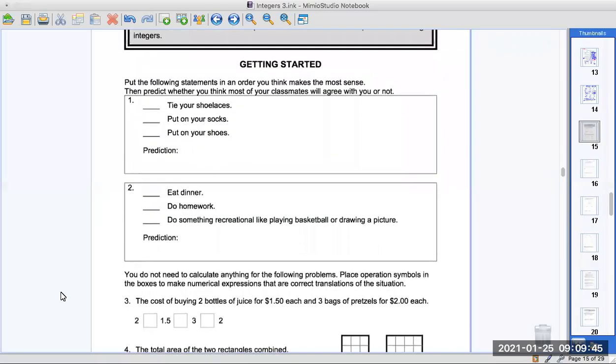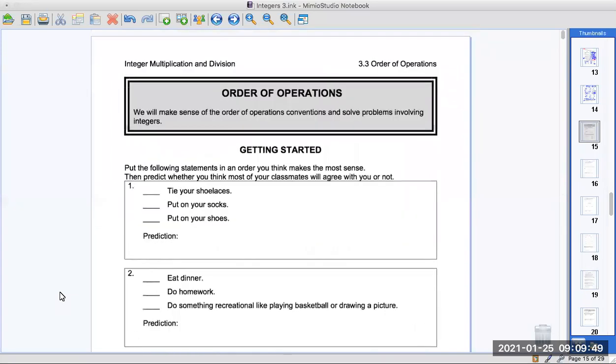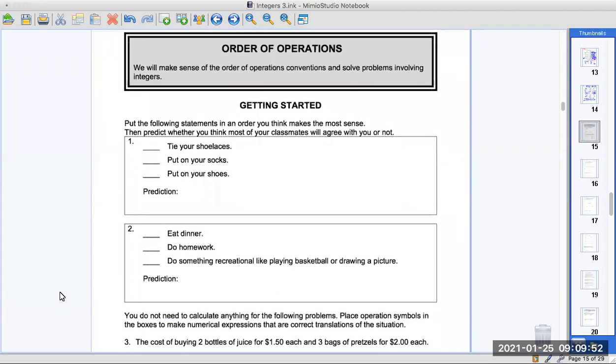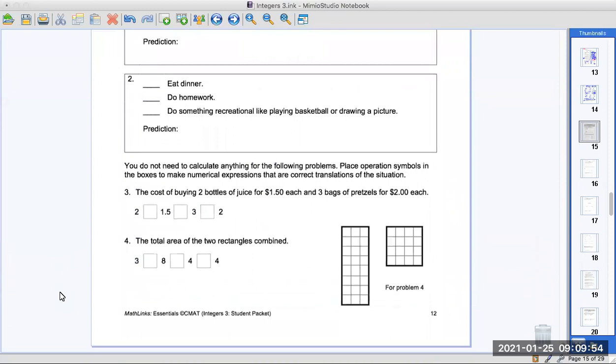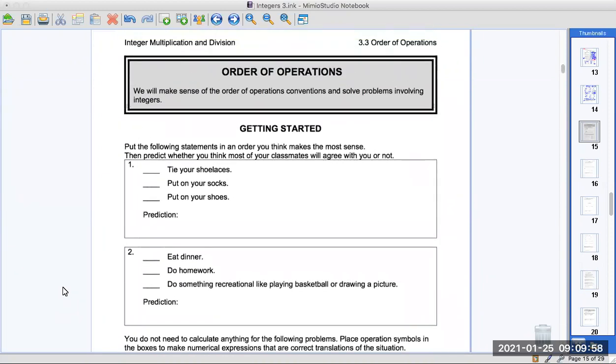Okay, my seventh graders are here, most of them, and we're recording lesson 3.3, the last lesson in our booklet. So we're on page 12. So let's get started putting in order. What do you do first, second, third? We're talking about order of operations in this lesson.